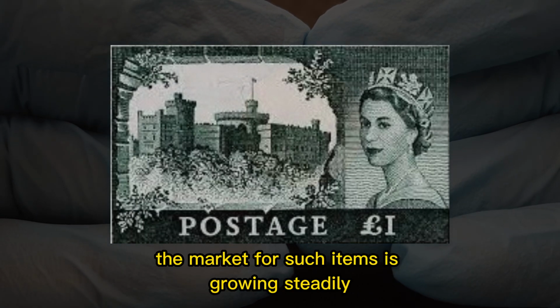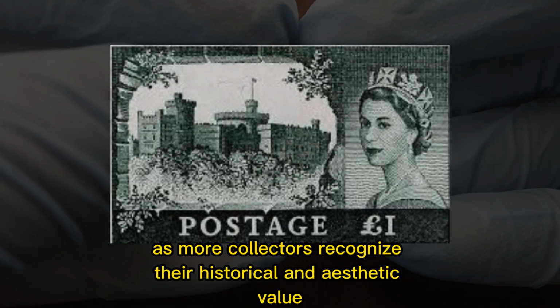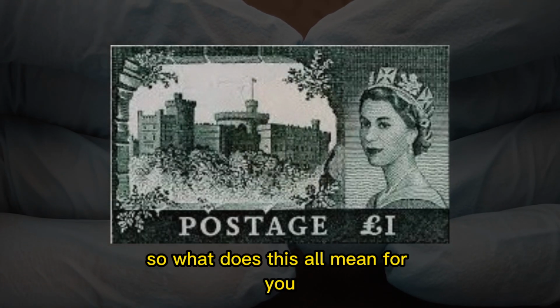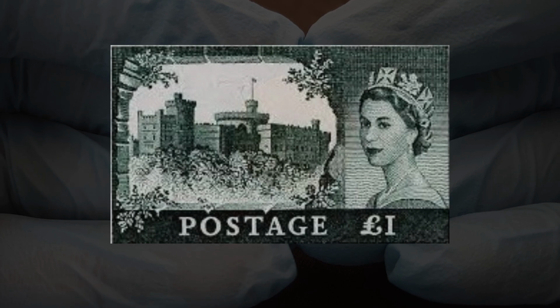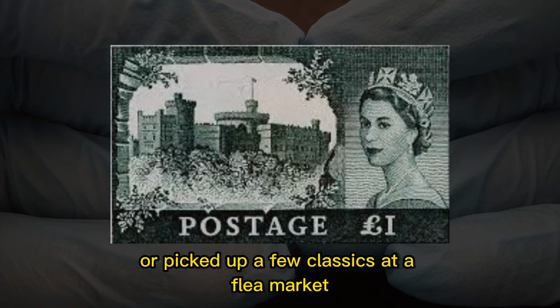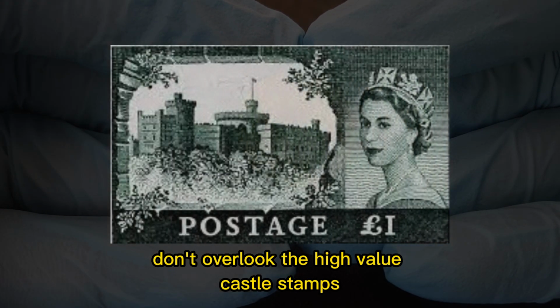The market for such items is growing steadily as more collectors recognize their historical and aesthetic value. So what does this all mean for you, the viewer? Whether you inherited a family album, bought a stamp collection at auction, or picked up a few classics at a flea market, don't overlook the high-value castle stamps.